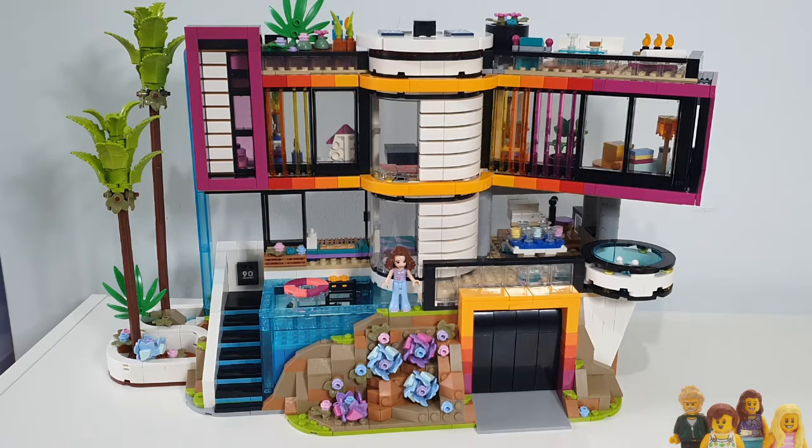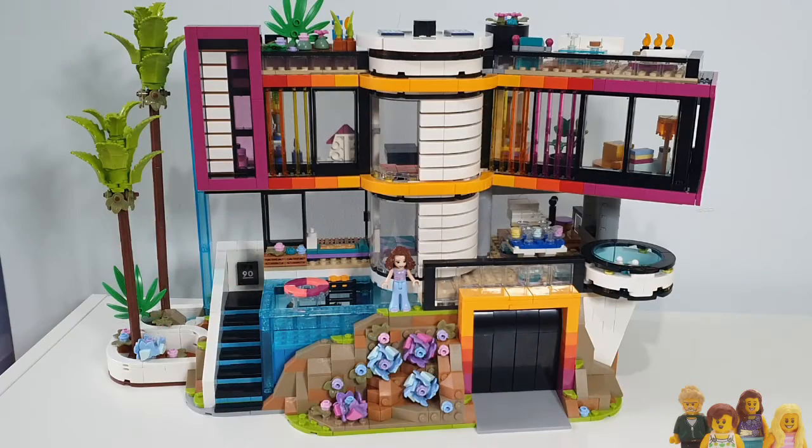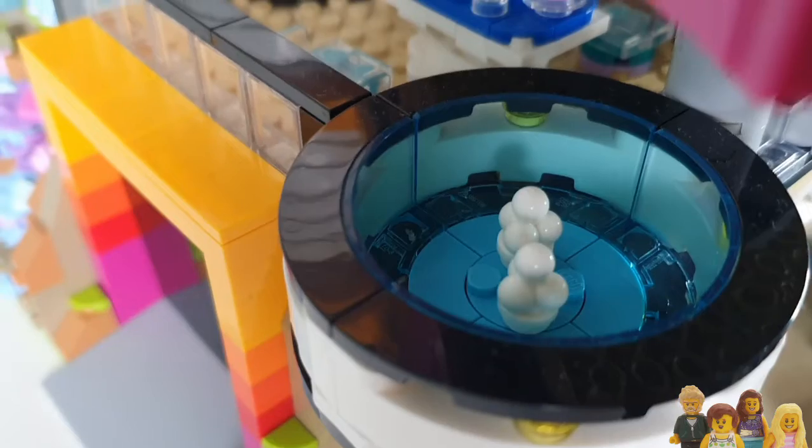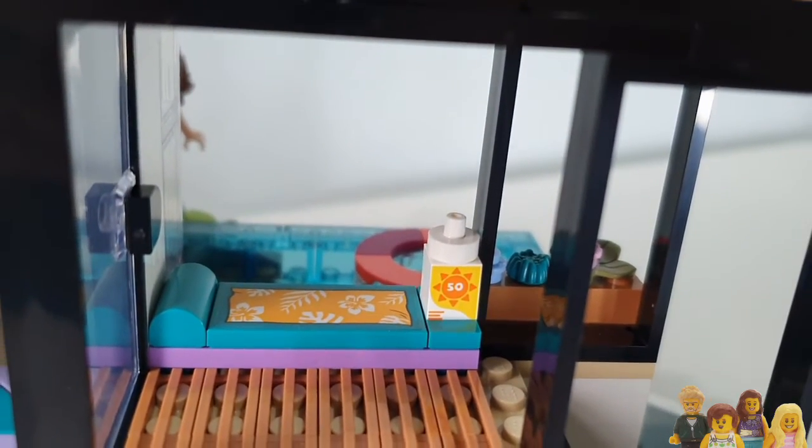I'm by the pool there, and I checked the pool fits every single mini doll that comes in this set. Probably not great for health and safety though, especially the fact that the small one, Imani, Andrea's daughter, is using the flotation device, but probably still drowning. You've also got the hot tub, and that is bubbles in there, not ice cream. But this front area, we've also got a little seating area, some treats and some drinks, and then a little lounge area over by the pool as well.